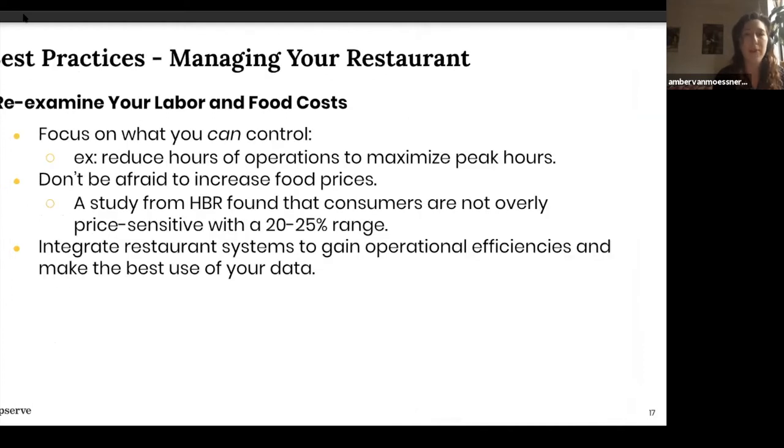So we have Emily from Seven Shifts, who's going to walk us through how to think about examining your labor and food costs. Yeah, so from looking at a lot of our successful customers, what we're seeing as a trend is really looking at hours of operation and understanding how to maximize those.